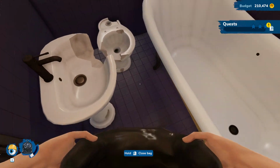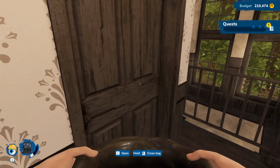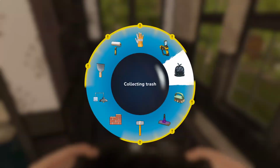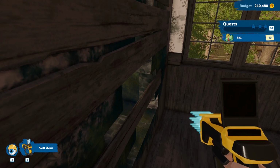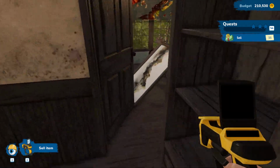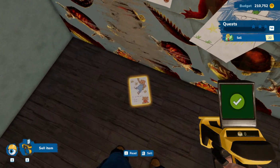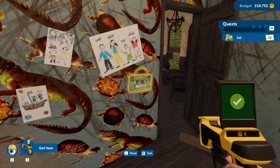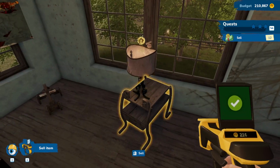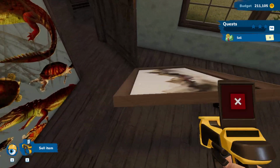Okay. And then a bathroom. Alright. That's gonna need some work. Just trying to get all the trash right now. We've got this bathroom where the wall has been broken. Okay. We'll just start selling some stuff here. They want to keep that. They don't want to keep that. I'm not entirely sure what that was. That's a cute picture. Okay, they want to sell all of the kids' pictures and the blinds. We'll wait on the windows, doors, and lights for right now.